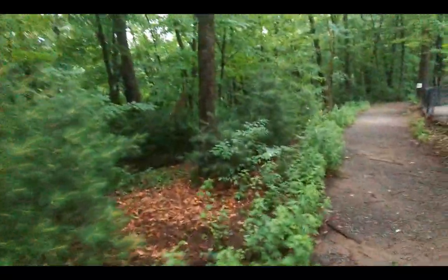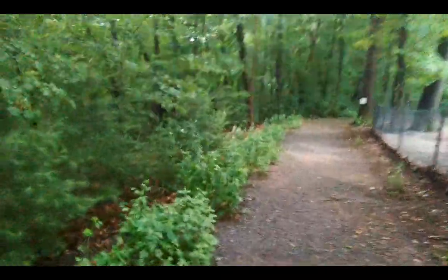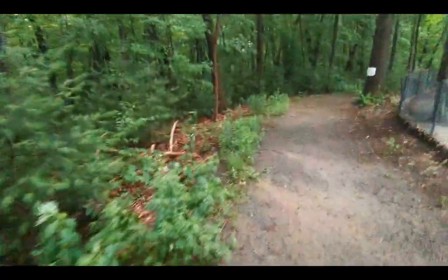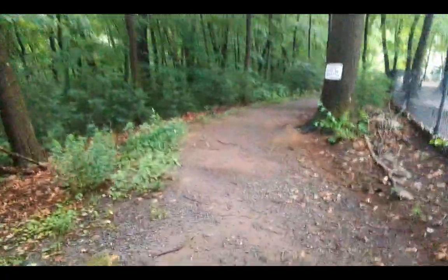Right, and so you get a great sense of what it looks like inside of here. And remember, there's 4 different kinds of blazes that you can follow along, and they're all well marked. And they're all bringing you to different places.